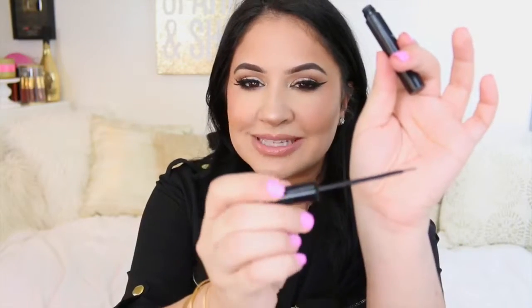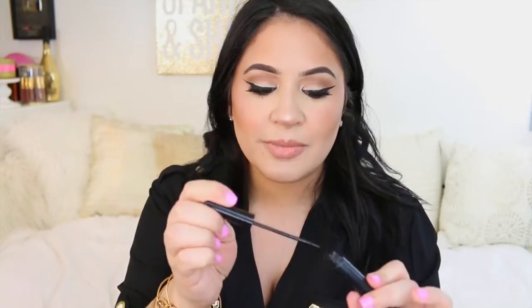For liquid liners, I love this NYC black liner. It's $3, and it's just so amazing. I do love the black and not the pearlized black, but this is just an amazing black liner. I used it today. I didn't use any other liner but this one on my top lid, and it is a little tricky to do a wing liner with this if you are new to wing liner, because it has a brush. So I would recommend maybe using a felt tip first and then deepening it and darkening it with this one. I always use this on top of any eyeliner that I use.